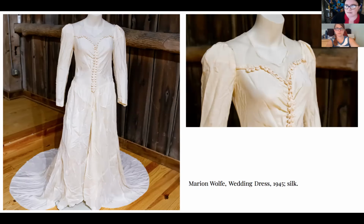The couple married in 1945, after his return from World War II, and the new Mrs. Wolfe wore this dress, which she fashioned out of the silk. Not displayed here, but in our collection we also have the remnants of the parachute, and the two pieces have been displayed together at one point, or maybe several points, at the museum. Wolfe was one of the original quilt researchers who helped start the museum. So it's a really incredible piece, and so finely made too, and the silk is just beautiful.